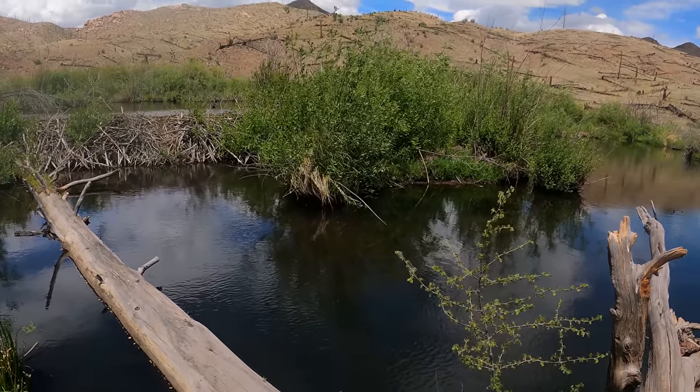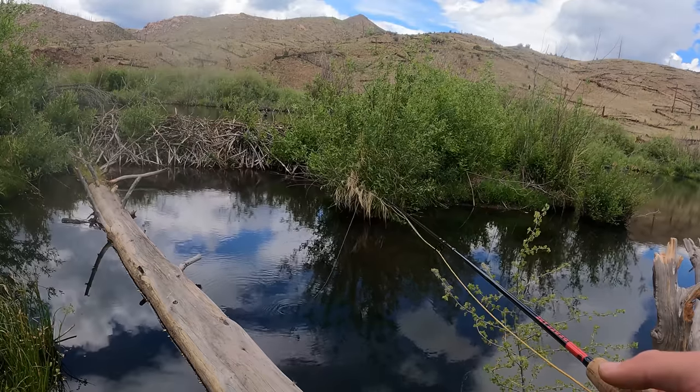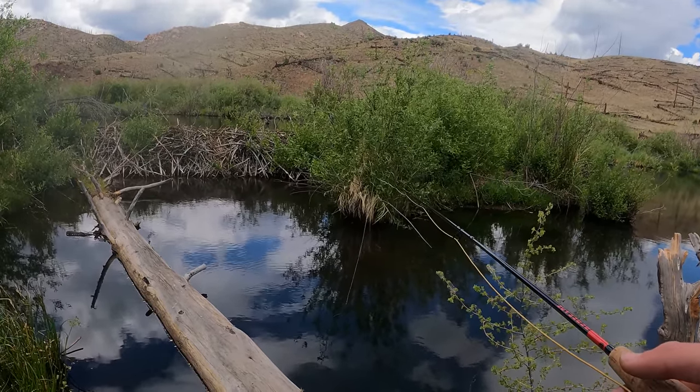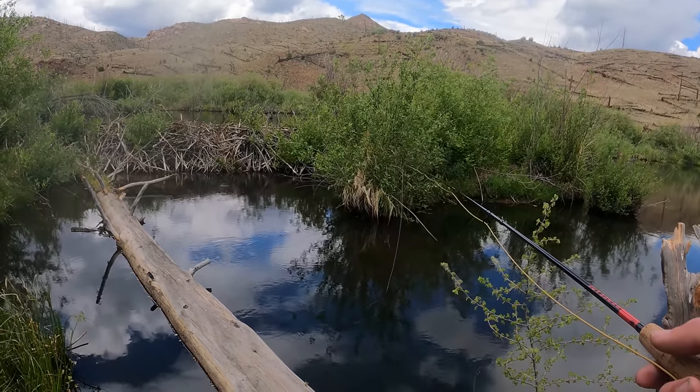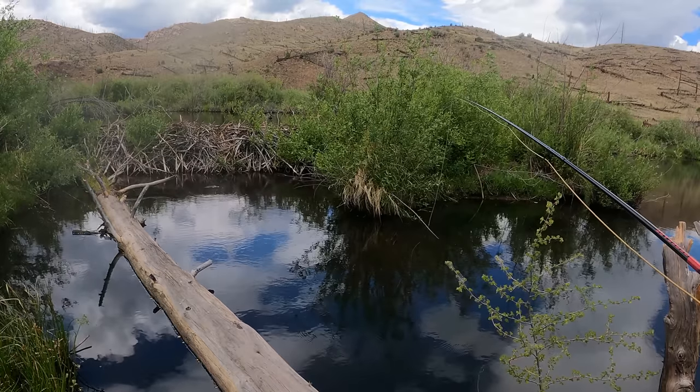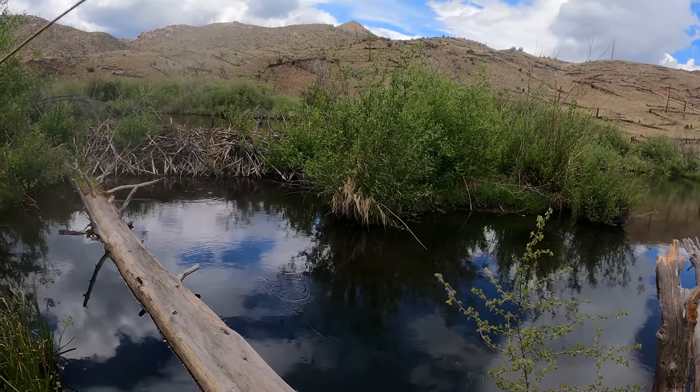I'm gonna give him like 5-10 minutes and I'll be back. I don't really want him to face down the creek there because then he might see my line as I cast. Completely lost him. Oh, there he is. This is it.